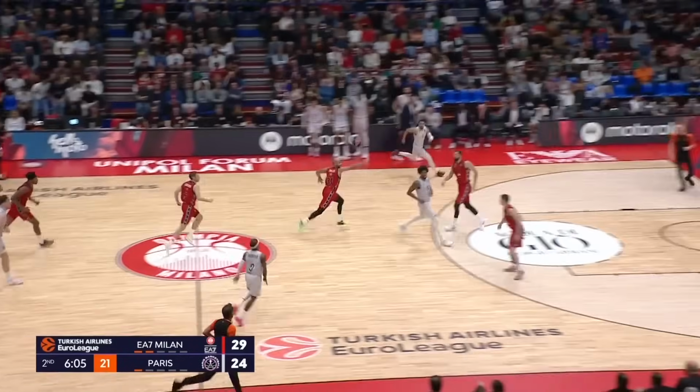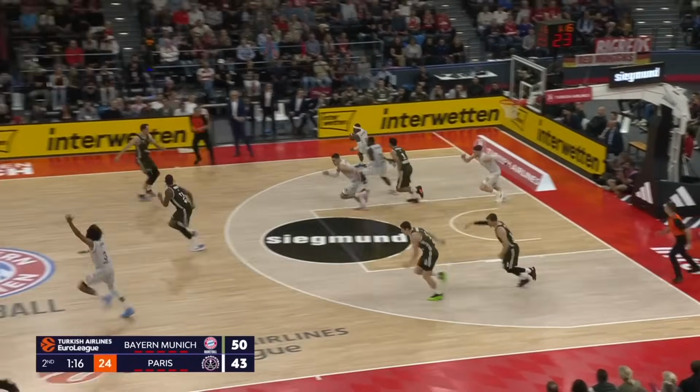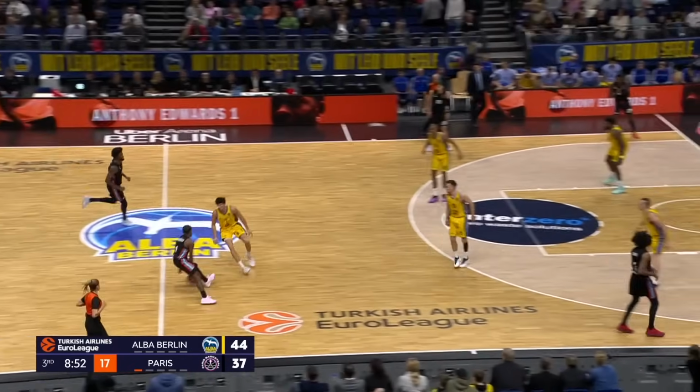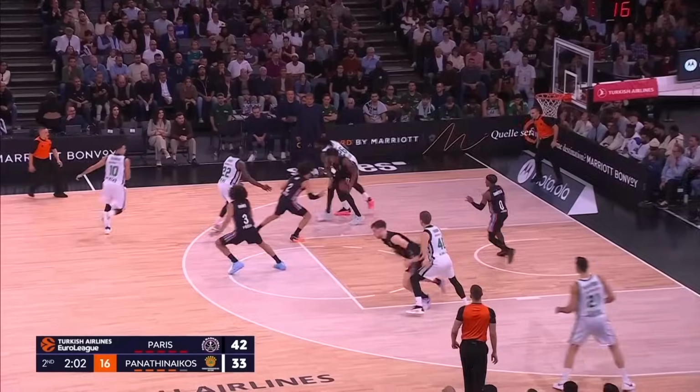Also, Paris is very big on advanced passes and getting it up the court quickly with the pass, which is another very underutilized way to get easy dimes, especially with teammates who are on the same page. You'd be surprised at how many teammates are open when you're in the backcourt or right past half court.